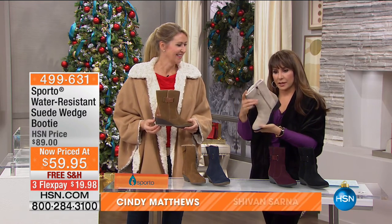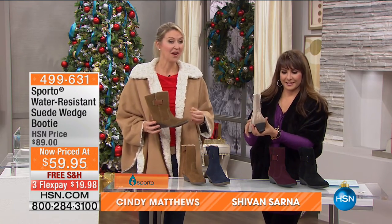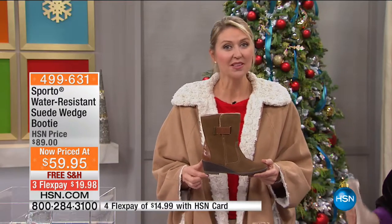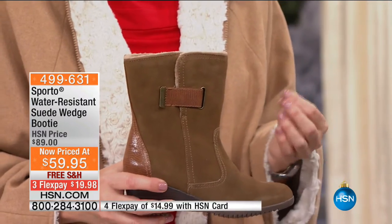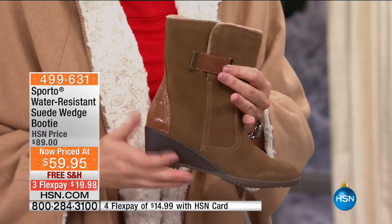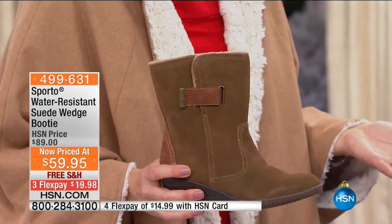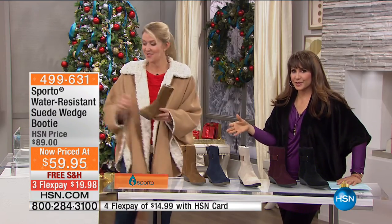I have got to tell you, this is a fashion statement. It is. This is so much fun. I love that just about a 2-inch wedge heel. So you get great stability, but just a little bit of lift. I particularly like this one with tights and sweater dresses and skirts. But I also wear my straight leg jeans over the top of this one. It's our Sporto suede, so you don't have to worry about it. Water resistant suede boots for $59. That alone. Does it get any better than that?